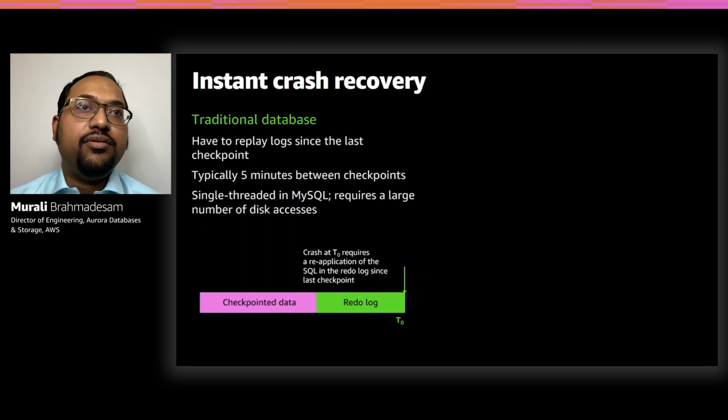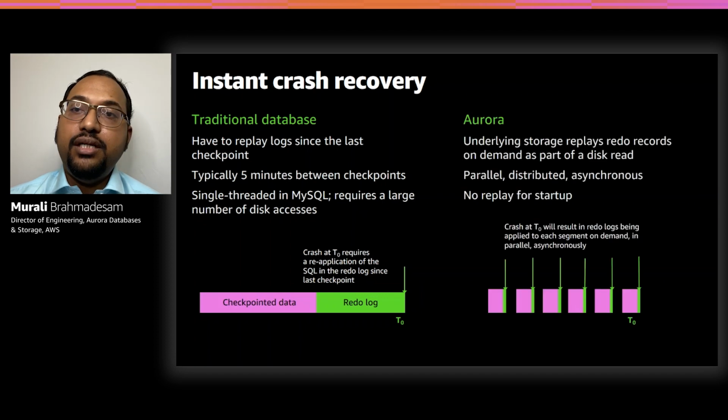And there's a lot of seeks that happen in this process. In case of Aurora, the distributed storage system replays the redo log record on demand, and it is parallel, it's asynchronous, and the database engine does not have to read the log records and replay it. The storage system does it. So the same amount of work is being done in a different way, in a parallelized way. So the recovery is quite fast.